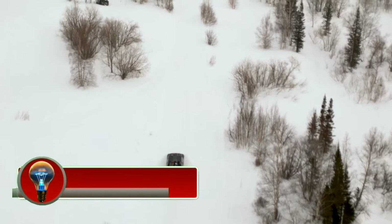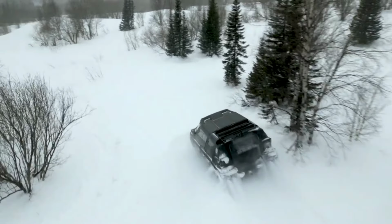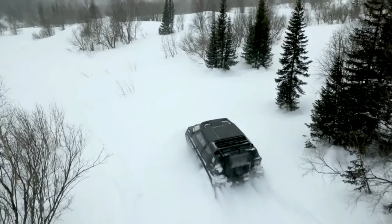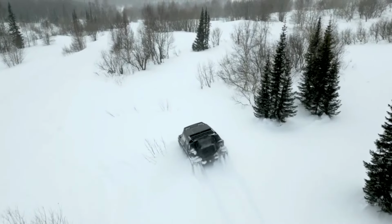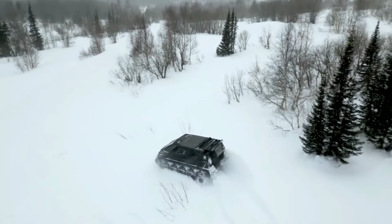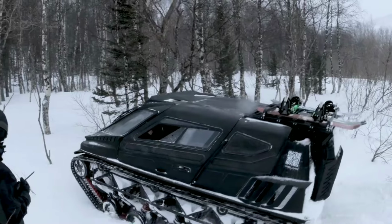The Visuva is a next-generation main battle tank, MBT, being developed by the Defense Research and Development Organization, DRDO, for the Indian Army. It is named after the Sanskrit word for equinox, and is intended to be a leapfrog over existing MBTs in terms of firepower, protection, and mobility.